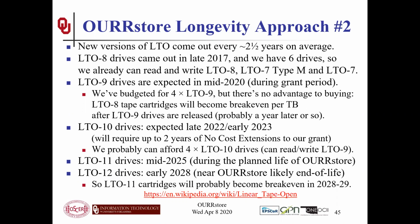The LTO8 drives came out at the end of 2017, I think November of 2017, and we have 6 of those. The LTO8 drives can read and write LTO8 cartridges, LTO7 cartridges, and LTO7 Type M cartridges. LTO7 Type M is literally an LTO7 cartridge, but we do a magic incantation that costs no money, and suddenly it has 50% more raw capacity. I'm not making this up.